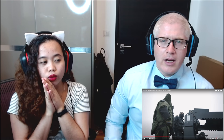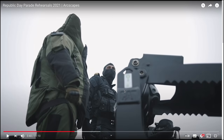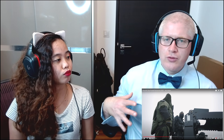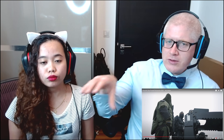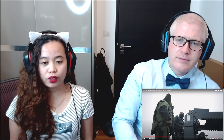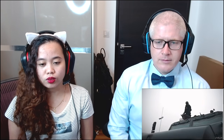So just so I know what's going on here, this is the bomb unit, like IED removal people, right? That entire suit that guy's wearing is for when he detonates bombs, I think. So there was this kind of robot arm. They use those arms to remove bombs. Oh, okay. This one, see?